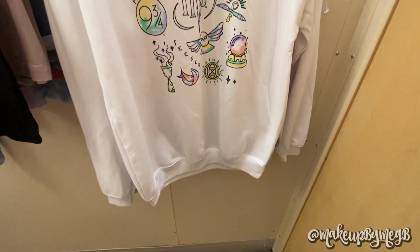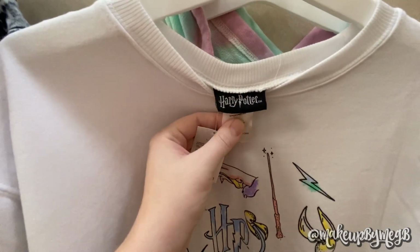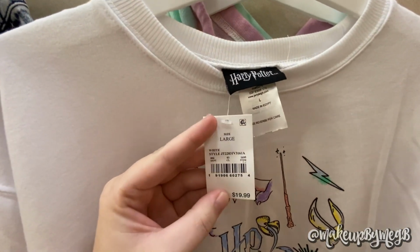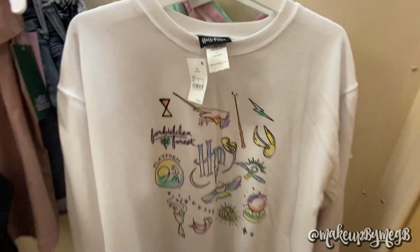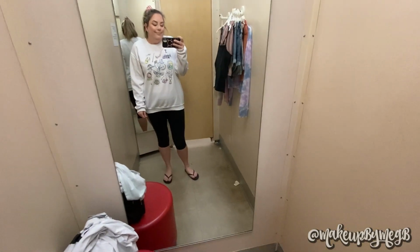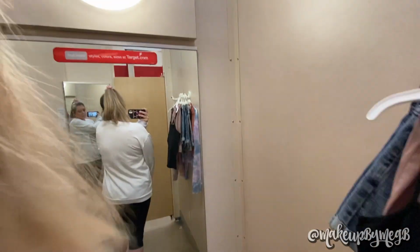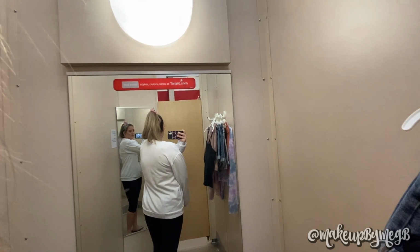Oh my goodness, I was so excited for this next one. I stan Harry Potter so hard. This is actually a Harry Potter brand, size large for $20. I was so excited to see this. I love the designs on it, but as you can see, it's not the most flattering sweatshirt in the world. It definitely makes my tummy area look really big because the seam and stitching on this is really, really strange.